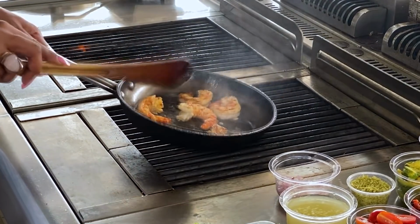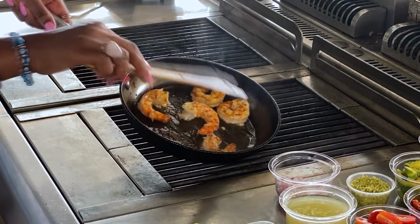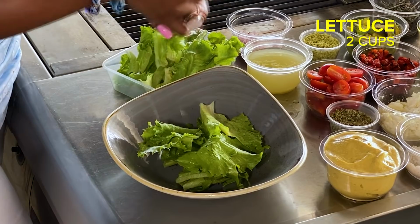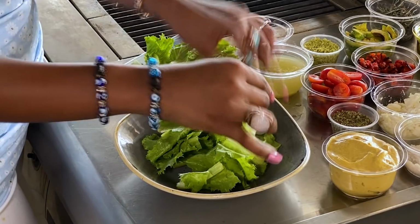Because we've had it on such a nice high heat, you've got a beautiful little crust on the outer edges of the prawn. I will take that off now whilst I assemble the ingredients for our salad. I like to use generally a lot of different types of lettuce just to give it a bit of body. Use whatever lettuce you can find. So I just rip that up.